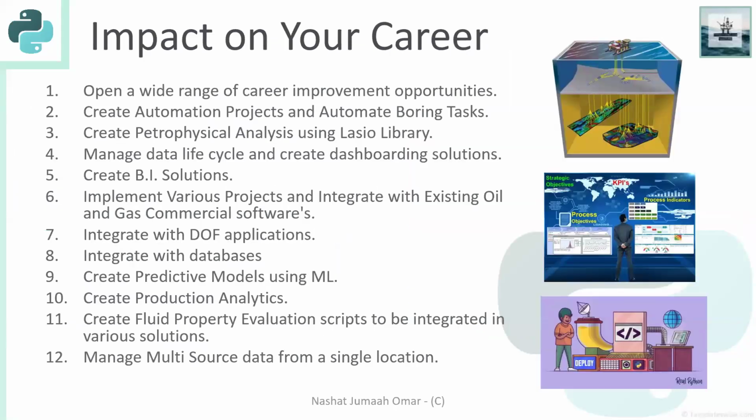Now, those are why you should learn Python. But if you learn it, how can it actually impact your career? This is not strictly talking about the oil and gas industry, but something generally speaking. First of all, it will open a wide range of career improvement for you. For example, you can shift from petroleum engineering to any other sector. If you have the right skills and the right Python knowledge, you can transfer to that particular segment.